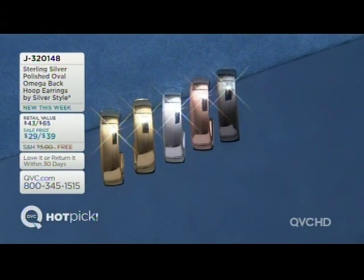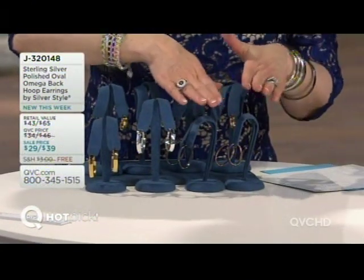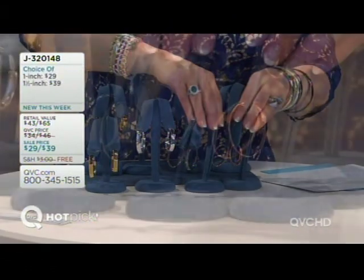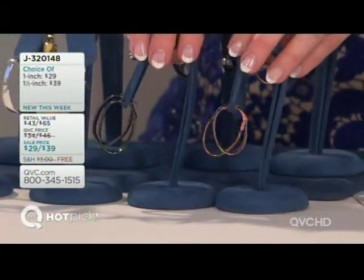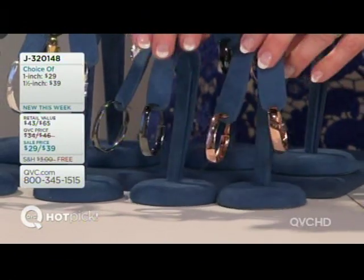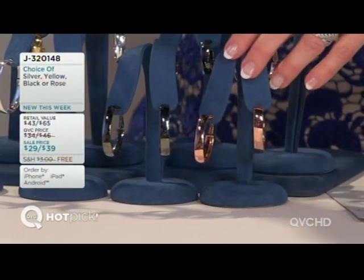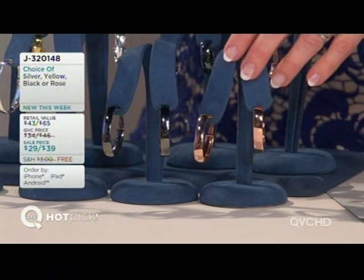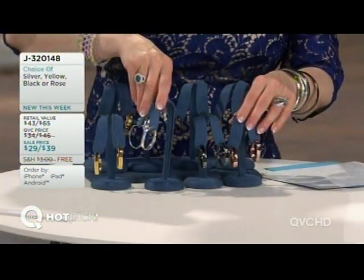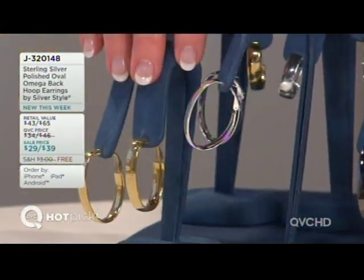And here's what I would like to show you. I'm starting out with, there's 2 sizes. There's going to be the 1 1/2 inch size for $39. That's the size I'm wearing this morning. You can see them right there. Here is the rose gold over silver. Here's the black rhodium over silver. These match the today's special value watch. They match the omega necklace that I have on. Here's the sterling silver in the 1 1/2 inch. Here is the 14 karat yellow gold over the sterling silver.